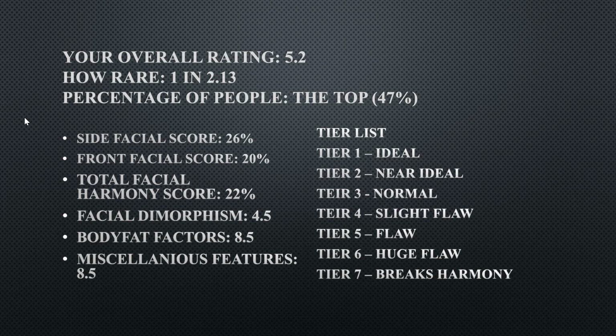His side facial score is at 26%. His front facial score is at 20%. His total facial harmony score is at 22%. His facial dimorphism, how masculinized the face is, is 4.5. His body fat factors is an 8.5. His miscellaneous features is an 8.5.